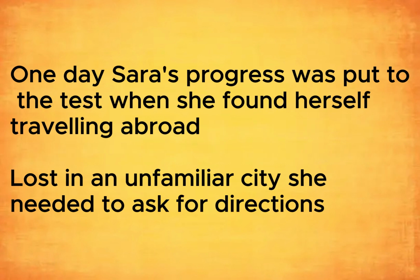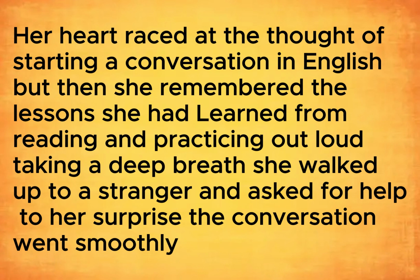One day, Sarah's progress was put to the test when she found herself traveling abroad. Lost in an unfamiliar city, she needed to ask for directions. Her heart raced at the thought of starting a conversation in English, but then she remembered the lessons she had learned from reading and practicing out loud. Taking a deep breath, she walked up to a stranger and asked for help.